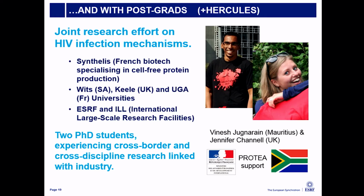As I mentioned, we do have PhD students working with industry. This is one example with Synthelis, which is a local biotechnology company in Grenoble, who have expertise in cell-free protein production. We're working with them, again, jointly between the ESRF and ILL, and with WITS in South Africa, Keele in the UK, and the University of Grenoble Alpes, the local Grenoble University. We're working on HIV and infection processes, looking at the structure of certain proteins involved, and working with Synthelis using their technology. So it's a very nice worldwide collaboration with 2 young PhD students, Vinesh, who's originally from Mauritius, and Jennifer from the UK, who was originally a placement student with us with Glaxo.